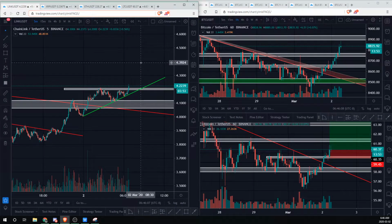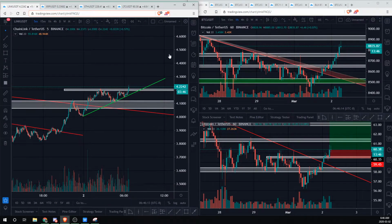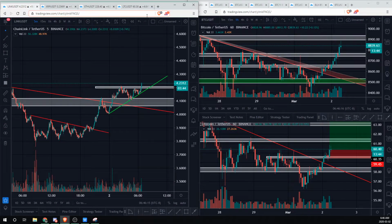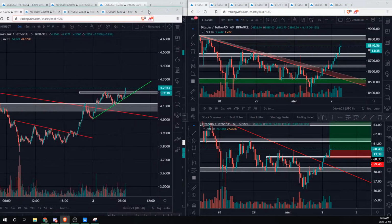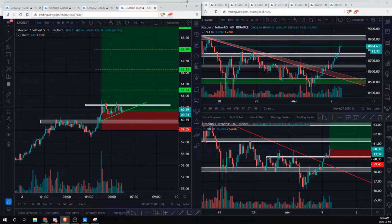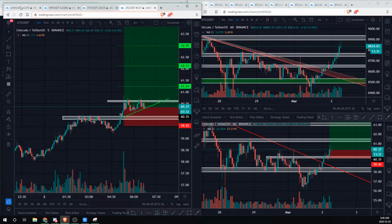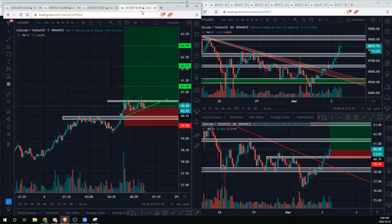Broke above the resistance, so we'll see if this is able to close on the 5-minute. Not really looking as much for nice longs, although Link does look like if it does break that zone, we could get a nice push here. So we already got a position on Litecoin. We don't want to overexpose ourselves in a not so great situation, so we will wait on Link. But it is looking a little bit better.